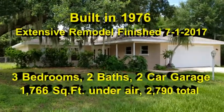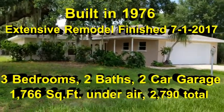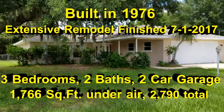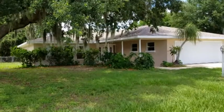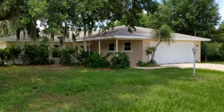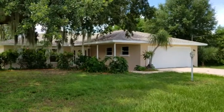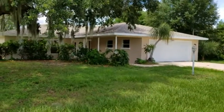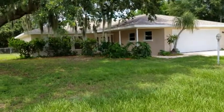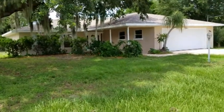There you go. And what we have here is pretty much a remodeled home to the point of being a brand new, never lived in home. Everything has been done for you. There's almost nothing left to do. The roof is brand new, and it was a very expensive roof to put on here. New paint, 100% beautiful tile throughout the house, brand new kitchen and bathrooms. And we'll go through it piece by piece.